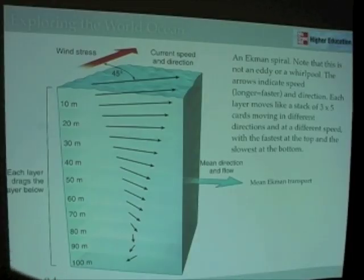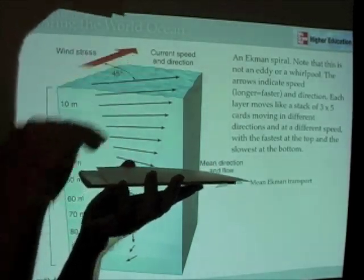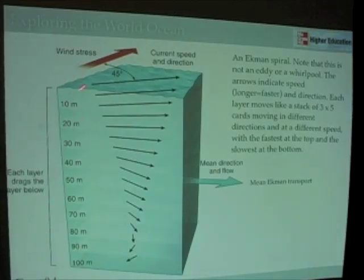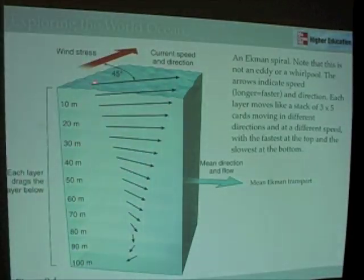If we consider the ocean as a series of layers, different layers from surface to bottom, what we find is that as the wind blows across, because of the Coriolis effect, remember in the Coriolis effect, northern hemisphere right, the water on the surface moves off at an angle to the wind.